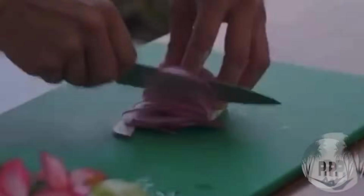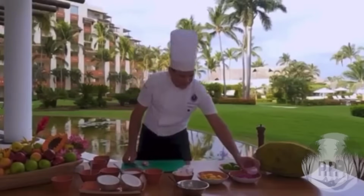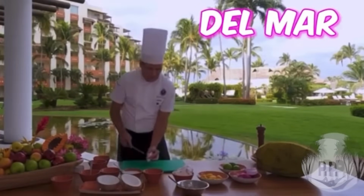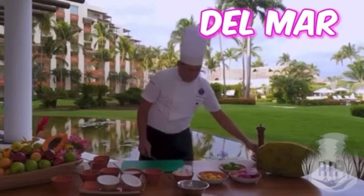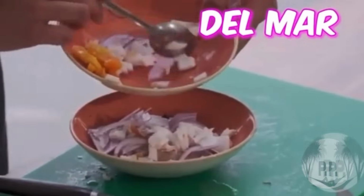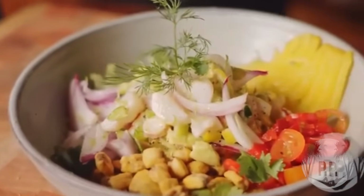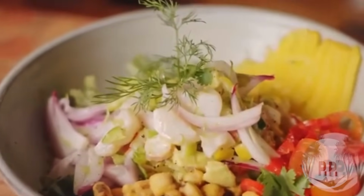All the dining is excellent, per usual for Velas properties, but the real standout is their breakfast buffet at Del Mar, with dishes like ceviche and chilaquiles. It's definitely not your typical breakfast buffet, but just so good. Plus, with Gran Velas right next door, you can dine at any of their options, so you definitely won't run out of places to eat.